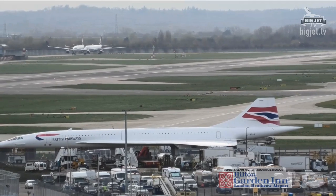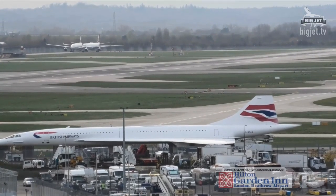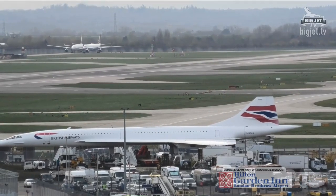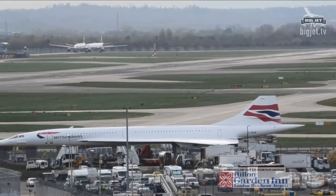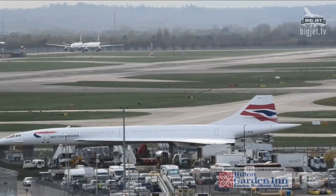ANZ about Jerry, Steve H. Not seeing the New Zealand jet in just yet, but she may be hiding down there somewhere at T2. I'm not sure.